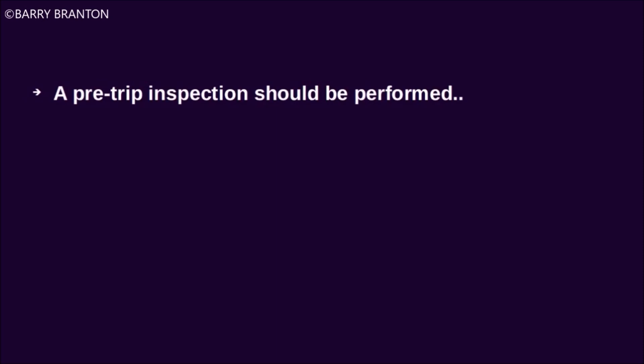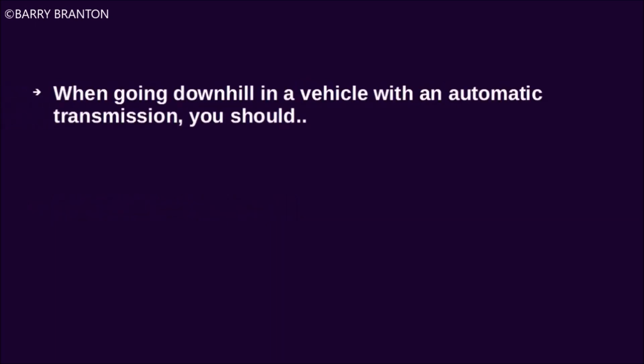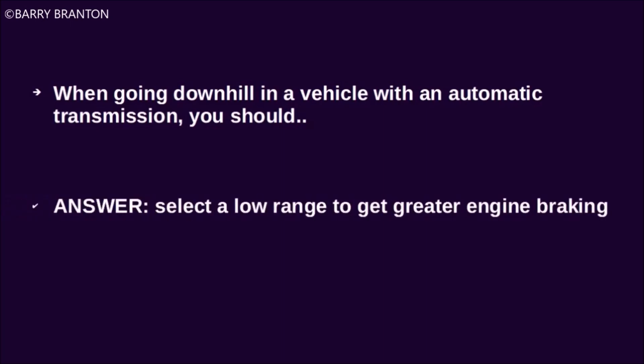A pre-trip inspection should be performed before each trip. When going downhill in a vehicle with an automatic transmission, you should select a low range to get greater engine braking.